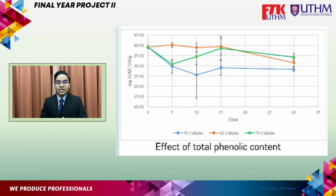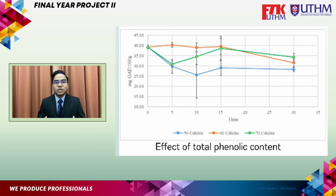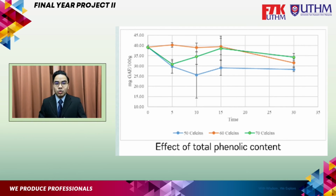However, total phenolic content decreased significantly when the sample was treated at 50 degrees Celsius for 5, 10, 15 and 30 minutes. There are uneven changes during the treatment with increased temperature and heating time, as shown in the graph. This may be due to the composition and condition that has affected the honey. It can also be concluded that total phenolic content relies solely on temperature and time for the sample being treated.